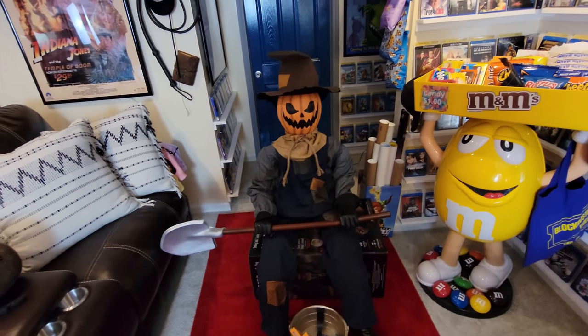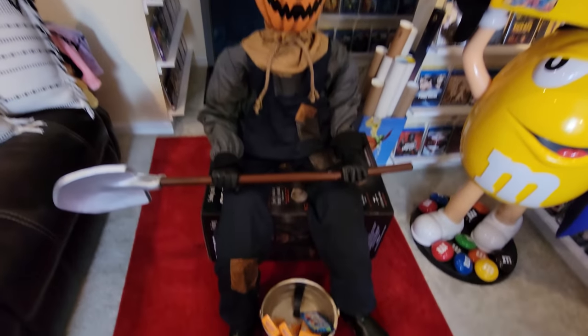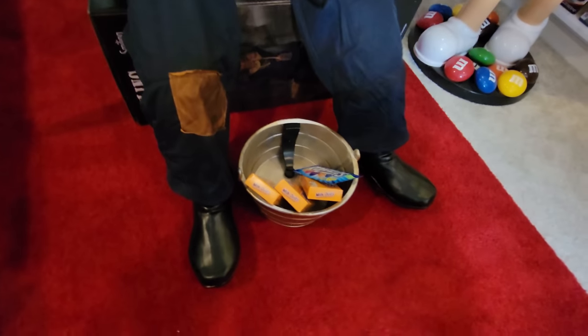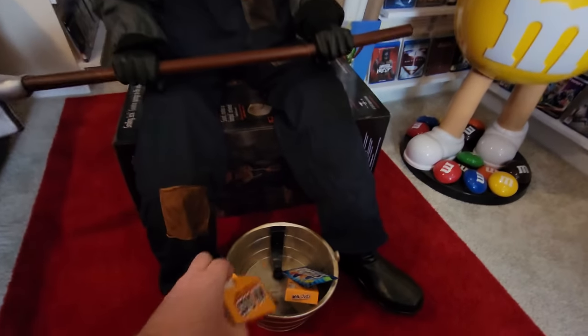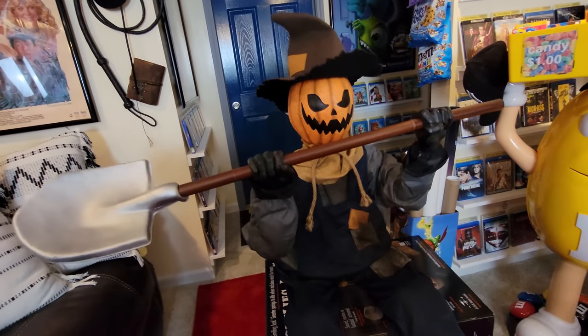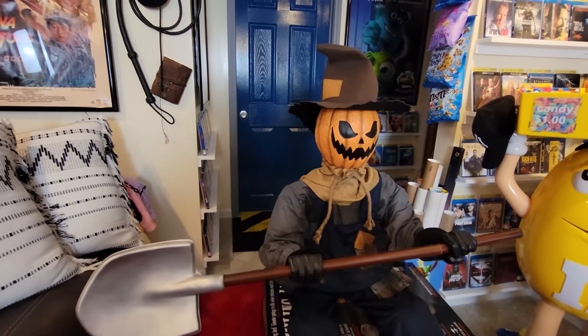All right, Mr. Pumpkin Man is sitting here oh so nicely, just with a big smile on his face. Now, let's see exactly where this sensor is. So if you reached down, you could be like, I'll take the milk duds, and he never even moves. However, if... Ooh, there he goes. Yeah. That is pretty cool. I mean, he scares the crap out of you, definitely.